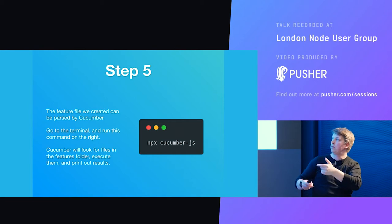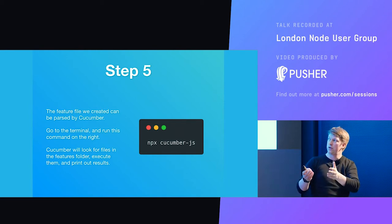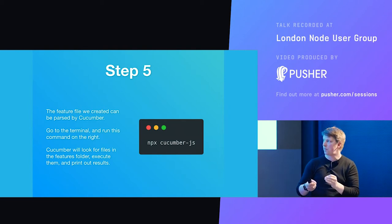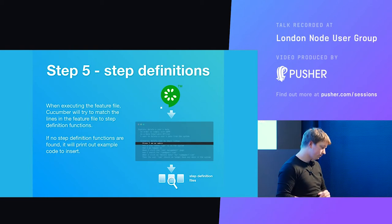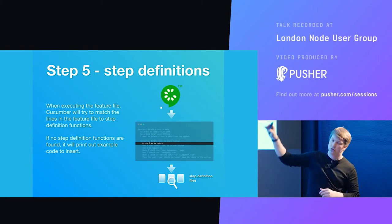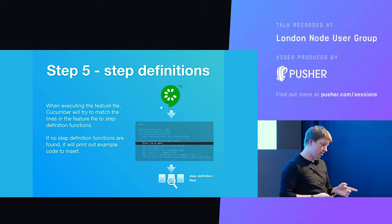And what it will do is it will scan for files in the features folder that have a .feature extension. It will execute them, and then it will print out results. What it will do is it will go step by step by step through your scenarios, trying to find out what the English language is.